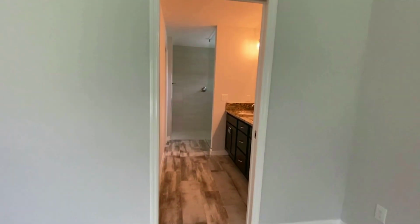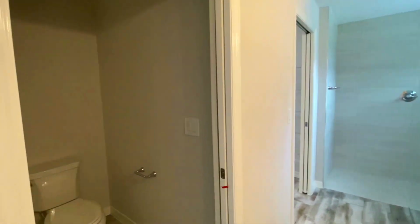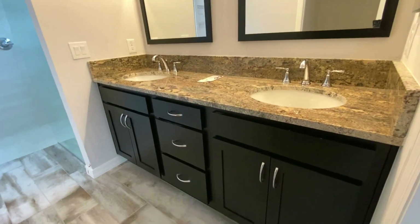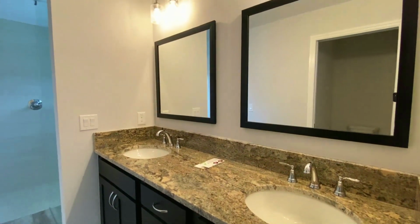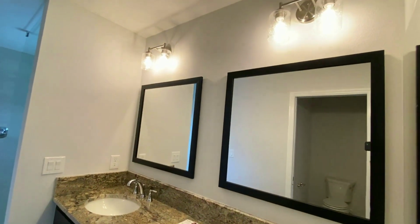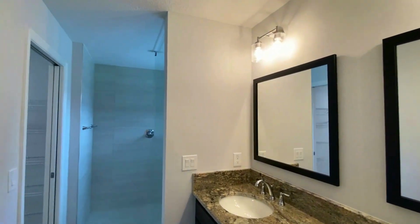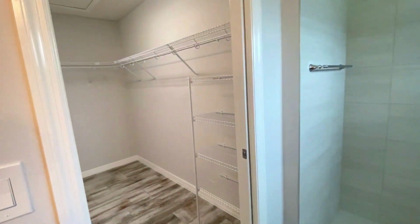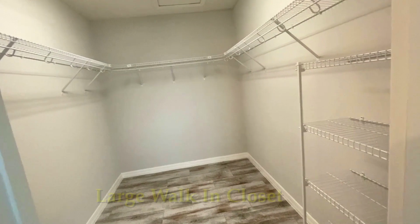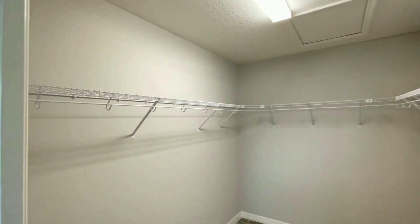Now this house does have solid plank tiles throughout the whole house. There was no carpet in it. Nice spacious bathroom, double sinks, granite countertops. Has a nice walk-in closet. Pretty large. You're actually going to have a nice walk-in shower just to the right of this.